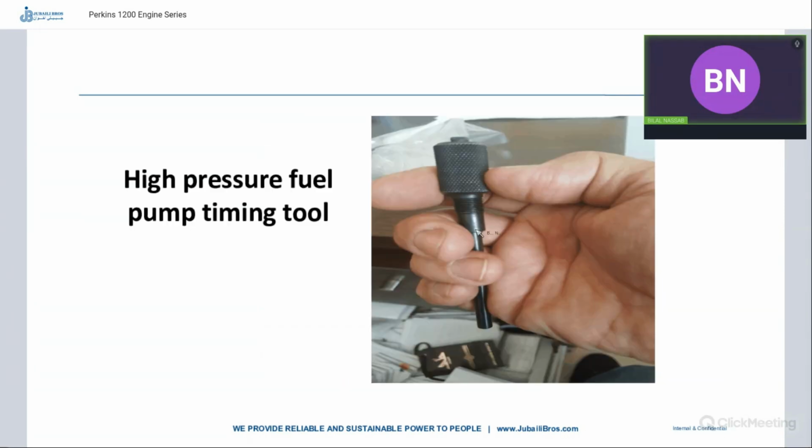Here we go. This is the special tool. Whenever you take off the plug, you screw in this probe. This probe is spring loaded, which means when you mount it in here and screw it in, the probe will pop up from here a little bit. So you turn the engine till this popped up pin goes in.